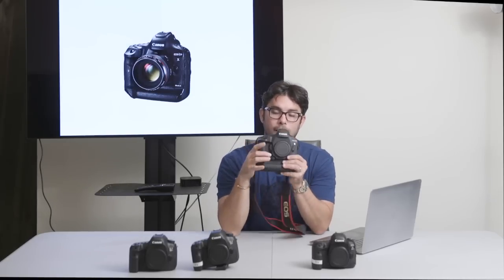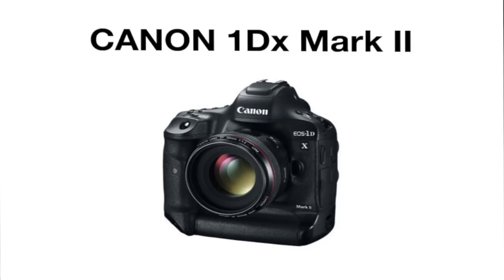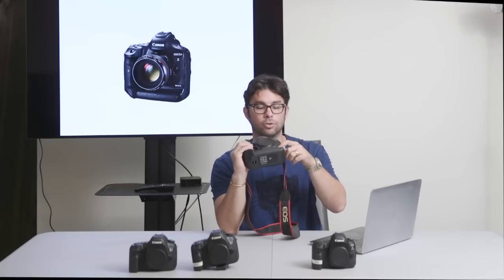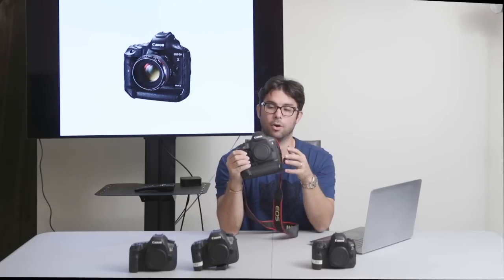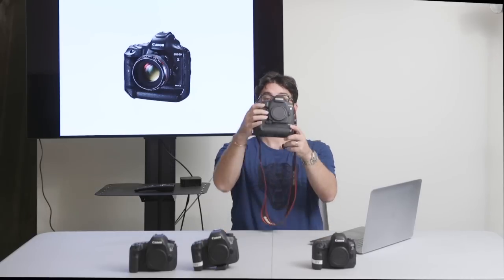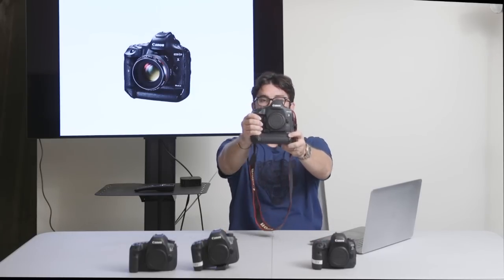This is the 1DX Mark II, I'm sorry. This is the 1DX Mark II. The X is a hybrid between the other 2 predecessors, and the Mark II is a higher release model of their top of the line camera. Okay, why would I use this? When do I use this camera?